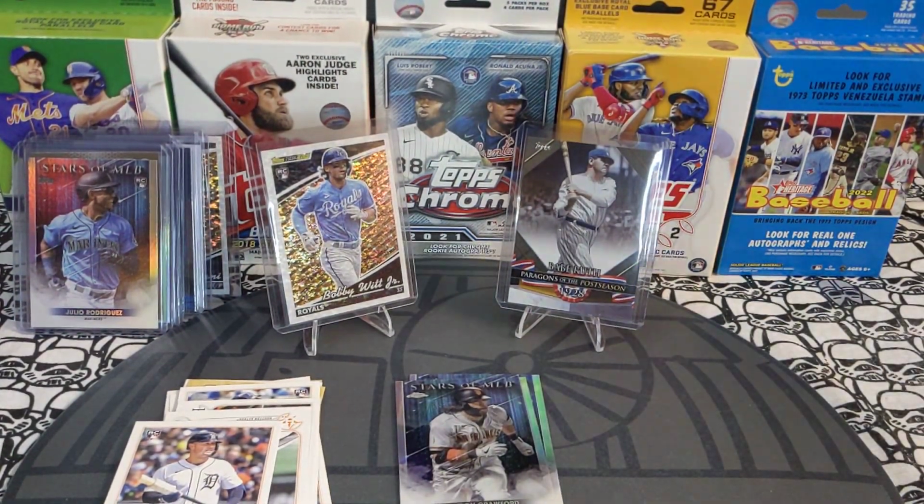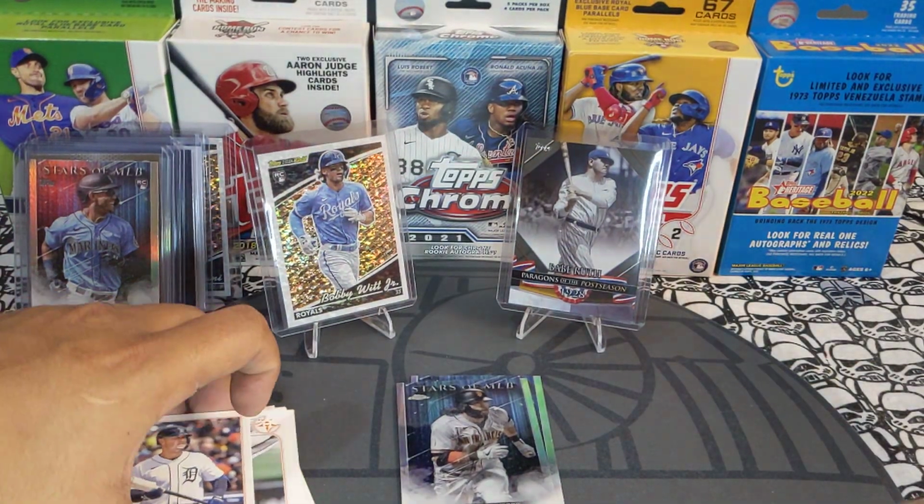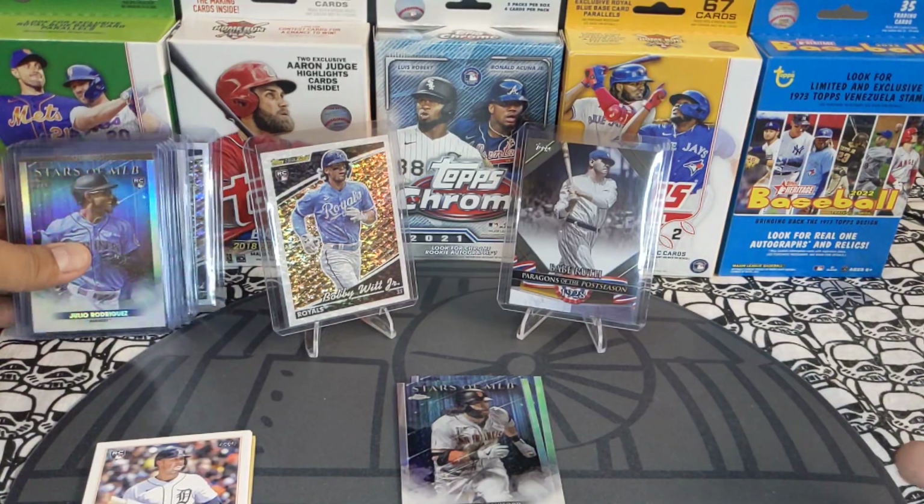I really, well, check this out, you guys. Look at all of the rookies. Look at this, just five hangers. And all the good rookies, huh? Not bad. All right, let's go through these hits, you guys. Let's go through these hits.